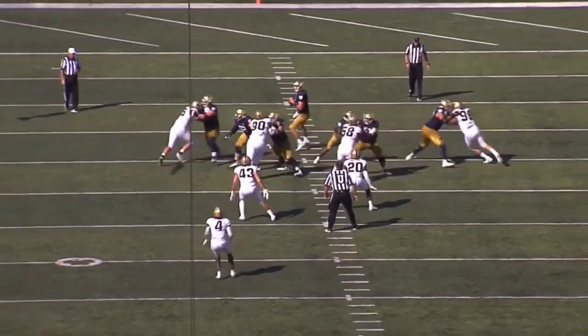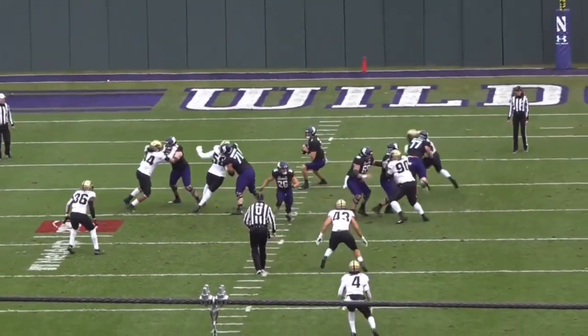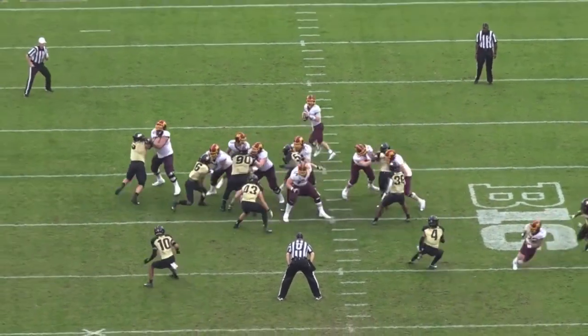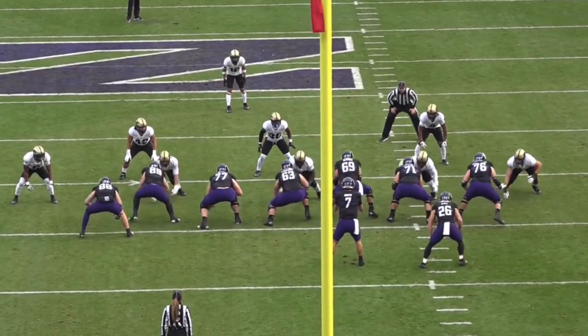But overall, I was a little disappointed with the consistency on tape. I thought against OSU, against Minnesota, against Northwestern, he left me wanting more. So that's why right now, he's not an option for me for the New York Jets at 10. If they take him, it's not a disaster, but he's not a guy I'm banging the table for.